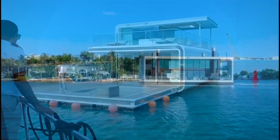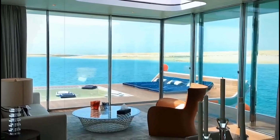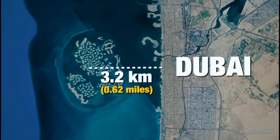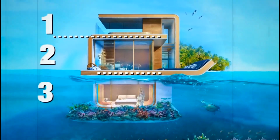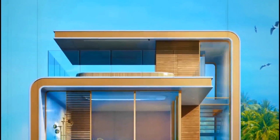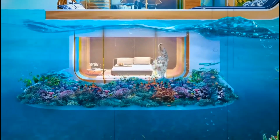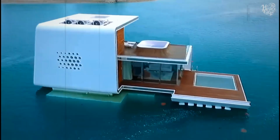There's also a floating mansion in Miami that moves around like a yacht, but the floating Seahorse villas in Dubai are very different. For one, they're located 3.2 kilometers offshore, unlike the others that are right on the coast. Secondly, each floating villa is 3 stories tall and is spread across 4,004 square feet. One deck sits at sea level, the second deck is above it, and then there is the third deck that's completely submerged underwater. Lastly, these villas don't have a propulsion system like a boat, nor are they resting on a permanent pillar that's fixed to the sea floor. But how and why does it not move?